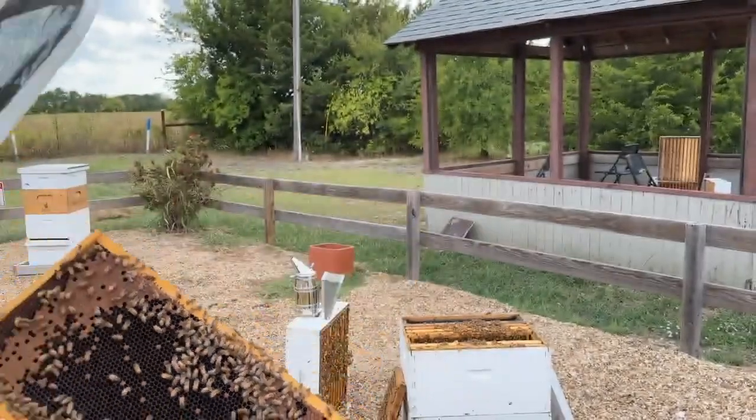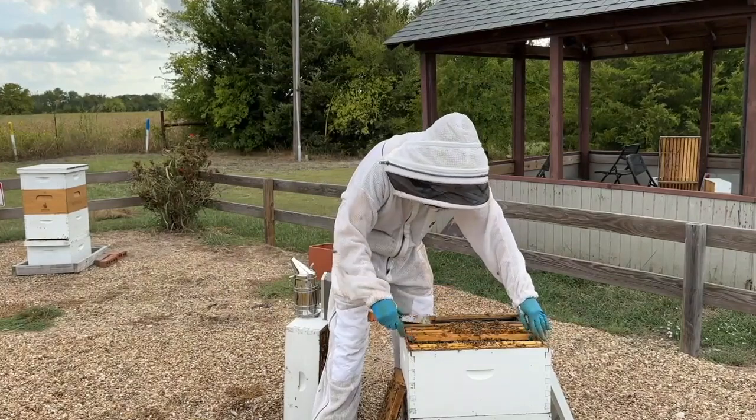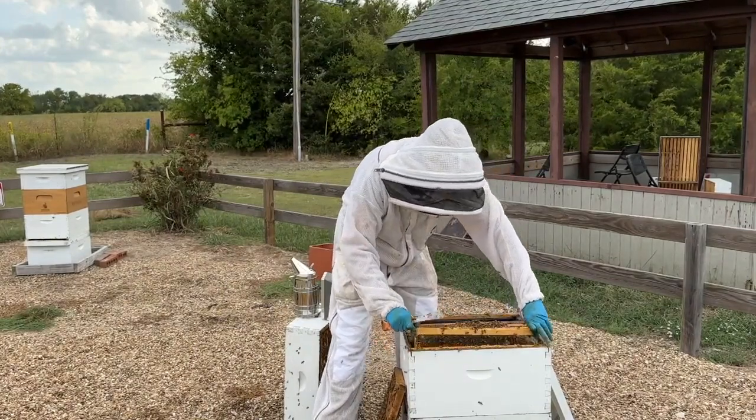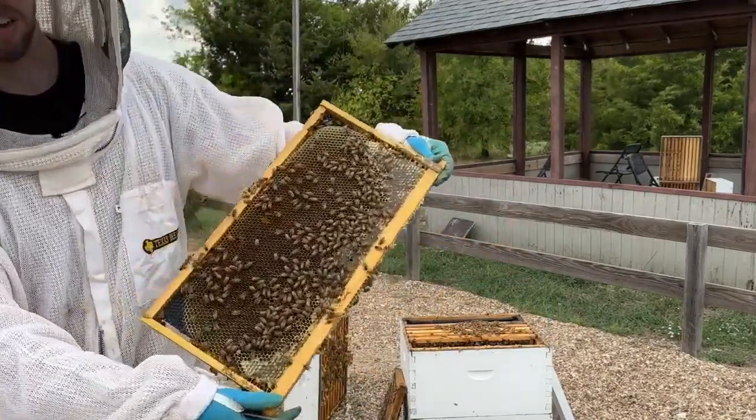That's very, very normal to see going into the winter. But again, they've still got 4, 5, 6 frames available in that brood nest for the queen to lay in. I've also got my outside frames look like this.